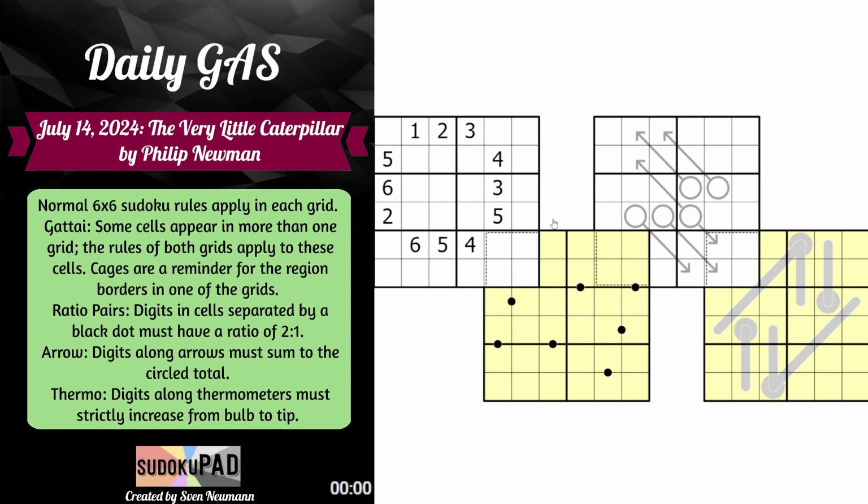So in the first grid, it looks like it's just a classic. The second grid has our ratio pairs, where digits in cells separated by a black dot must have a ratio of 2 to 1. So a ratio of 2 to 1 just means that one value is twice that of the other. So 1, 2, 2, 4, and 3, 6, where 5 will never be on a black dot here because 5 when multiplied or divided by 2 does not yield normal Sudoku digits.